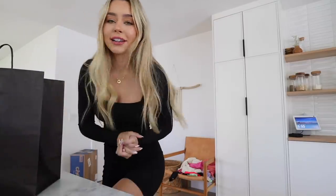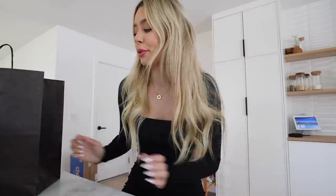This is a Sephora bag. They scammed me. I needed a thumbnail bag, but they gave me this plain black paper bag and I'm trying to do a Sephora haul. Like, y'all ain't gonna click on that.